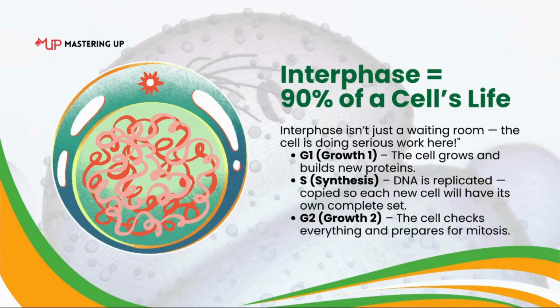Now let's move on to the interphase, which is 90% of the cell's life. Interphase is the longest phase of the cell cycle, making up about 90% of a cell's life. Although the cell isn't dividing during this time, it's incredibly busy, growing, copying its DNA, and preparing everything it needs for cell division. You can think of interphase as the prep stage before the big event, which is the mitosis. It's like a student preparing for an exam, gathering materials, taking notes, and reviewing everything before test day.